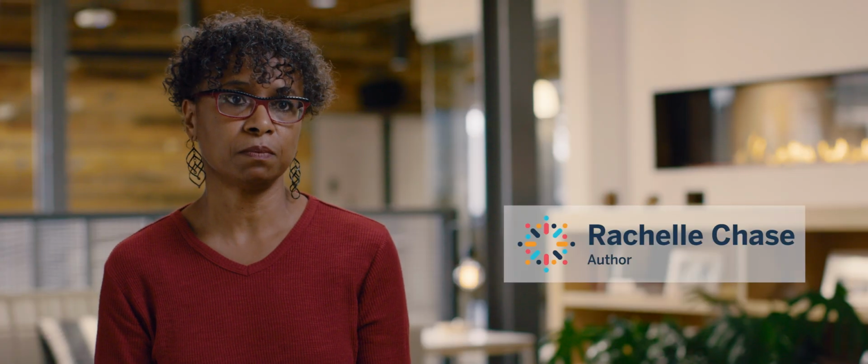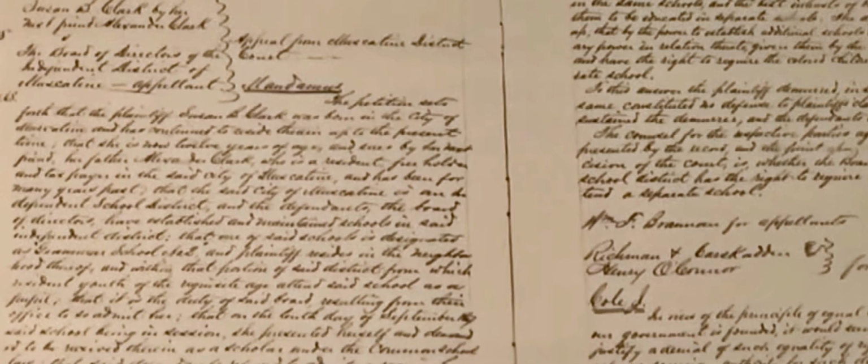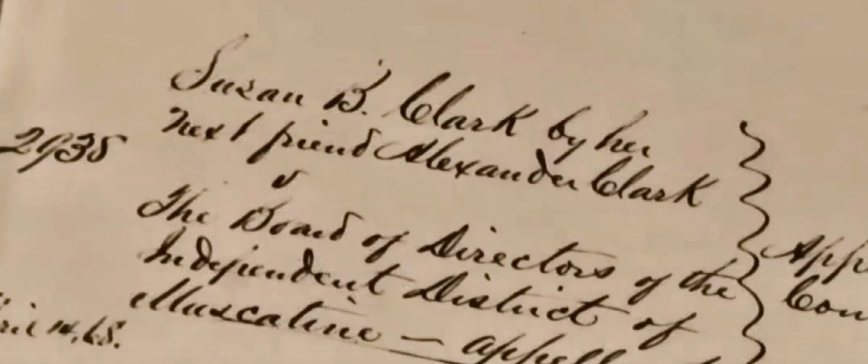Alexander Clark had sent his daughter, Susan, to the public school, which was all white at that time. And of course, they said, nope, we don't want anyone black attending the school. So he filed a lawsuit. It went up to the Iowa Supreme Court, and he won that case in 1868. That affected desegregation in schools statewide.